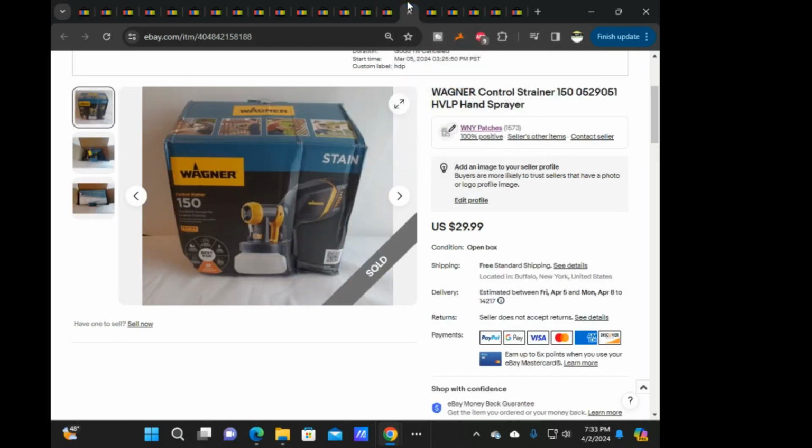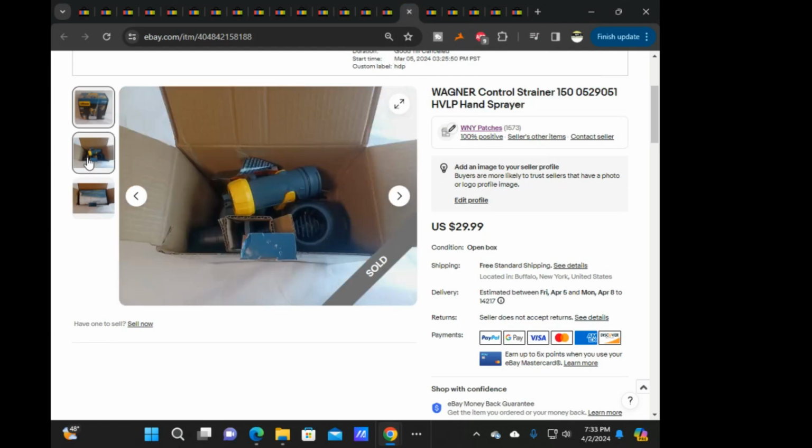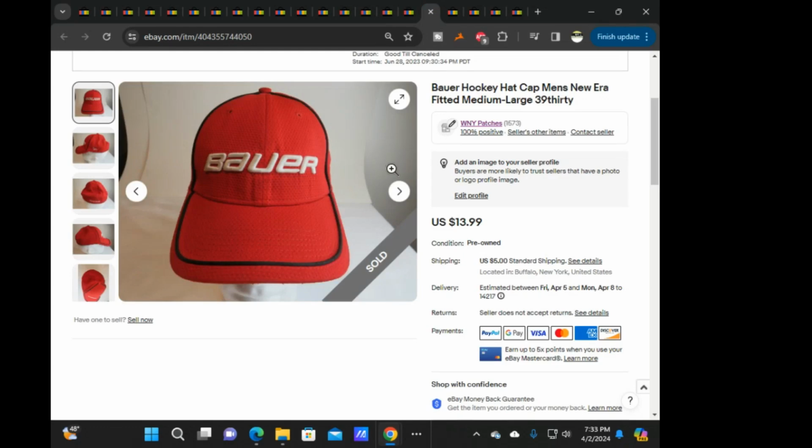Next is one of these Wagner Control Stainers 150. This was one of the new ones, but the box was pretty beat up. So I sold that for $30 free ship. Next was this Bauer hockey hat. This sold out on offer, I remember. 10% off of $13.99.